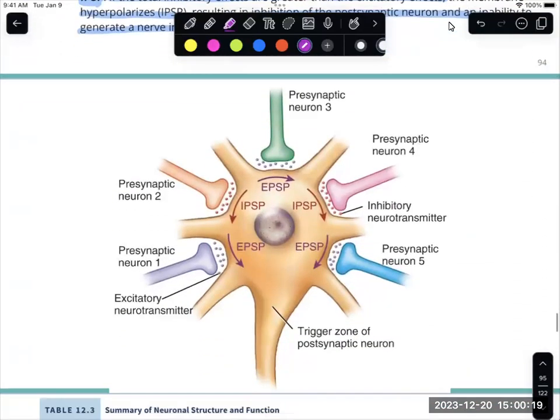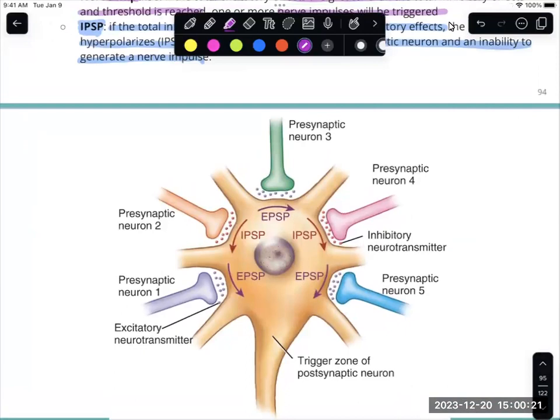So let's look. Here, we've got excitatory, excitatory, excitatory, inhibitory, inhibitory. So we have more excitatory than inhibitory. Some of these are going to cancel themselves out: the inhibitory, excitatory, inhibitory, excitatory. So this is our one excitatory. If it's enough to generate that nerve impulse, it'll send out that action potential.